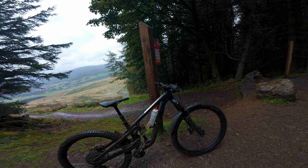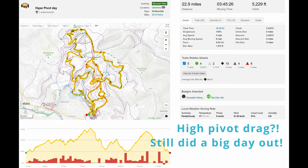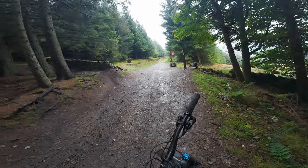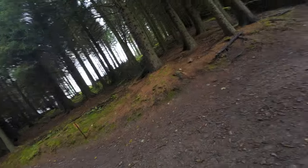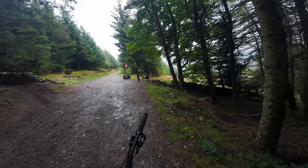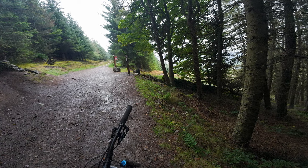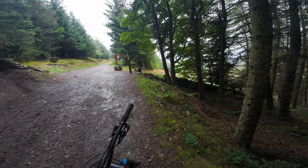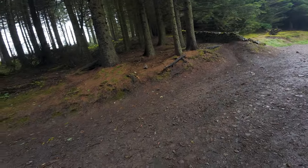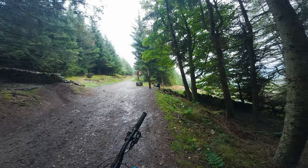I can't blame them, it's Scotland. Yeah, pretty much done now with the legs. Just got passed by a non-e-biker, so I must be tired. He was wearing a jacket saying GBR on it, so I'm going to say he's some sort of very fast XC guy. Definitely not the high pivot slowing me down, or my fitness.